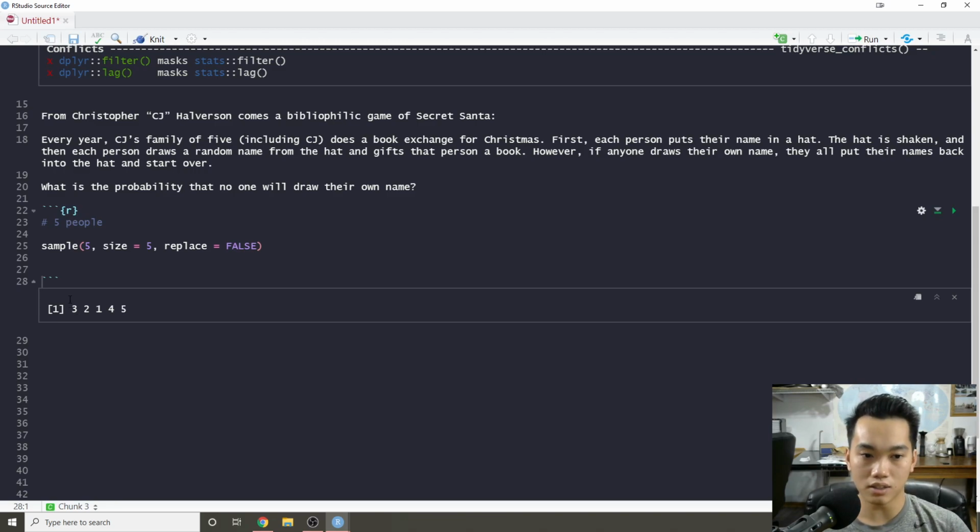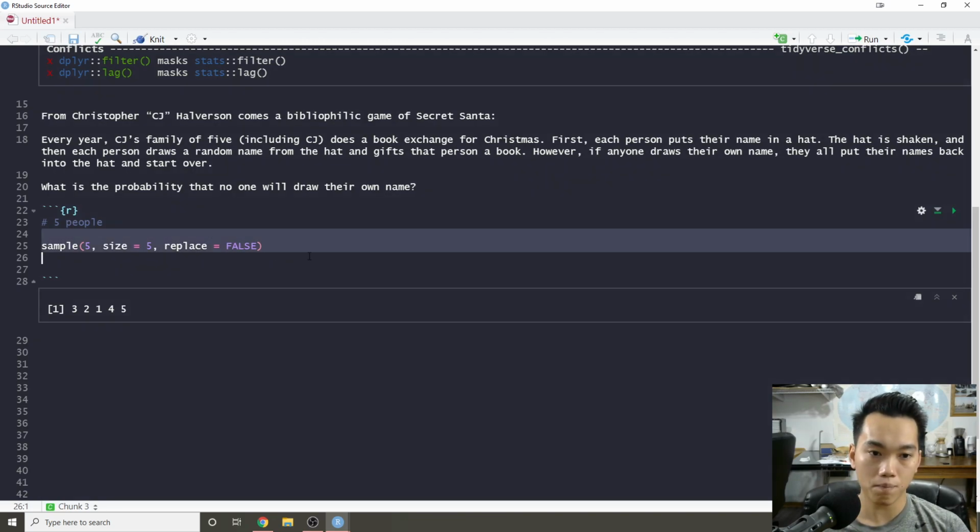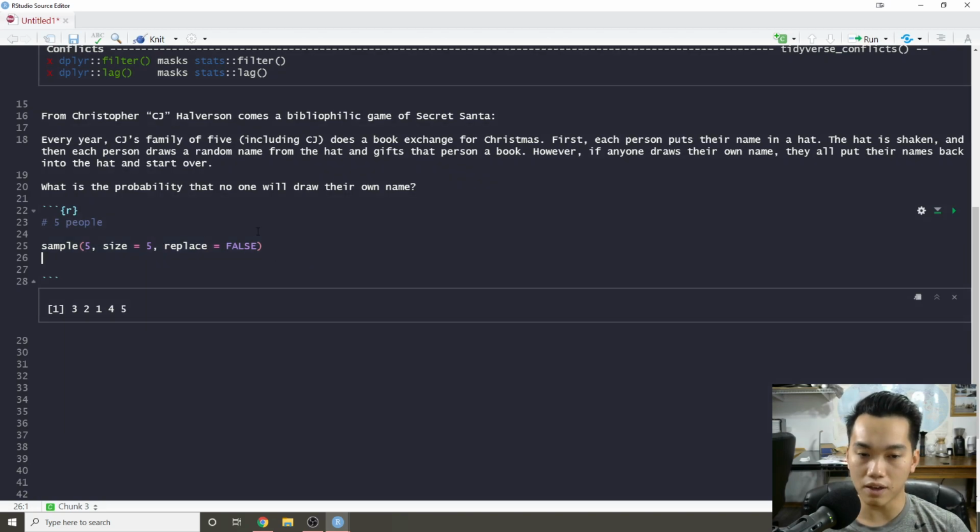And I'll just say, if the first person is 1, they're going to go up and they drew 3. The second person came up, they drew a 2. Since the second person drew a 2, we'll just say that he or she drew his or her own name, and that would be a fail, right? So how can we actually calculate the probability that no one will draw their own name? Well, this could be just one game right here. So this would be basically a fail.